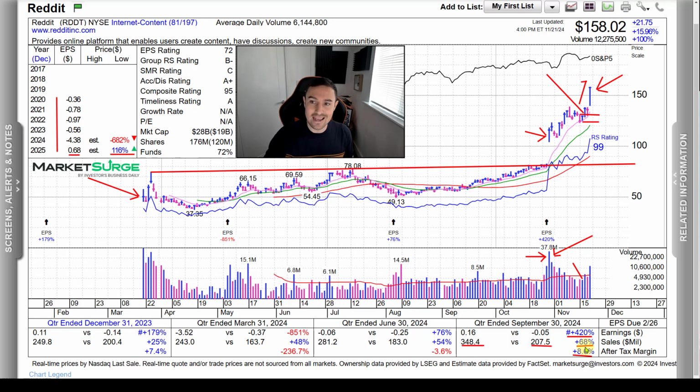It's got a good 20-day ADR percentage. It's a momentum stock as well. It's got a lot of eyeballs on it, and it's acting really, really constructively. It's got an RS rating of 99 as well.